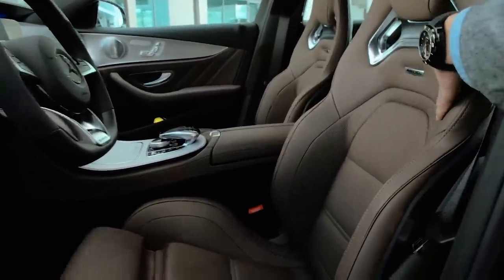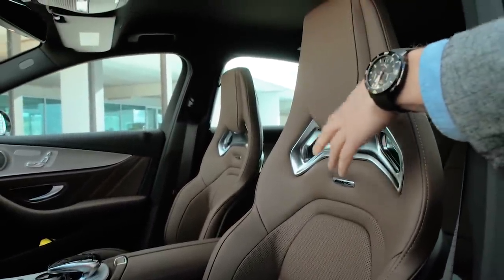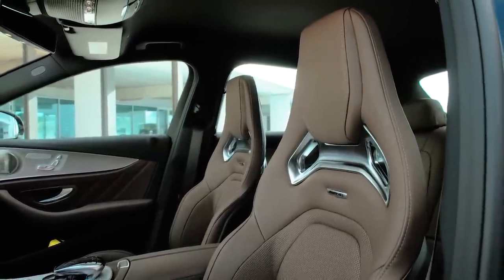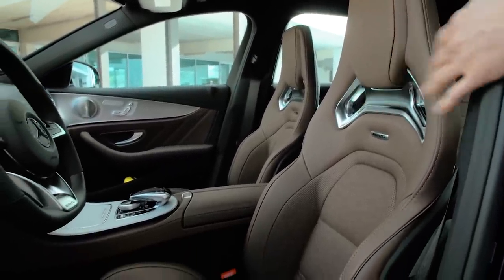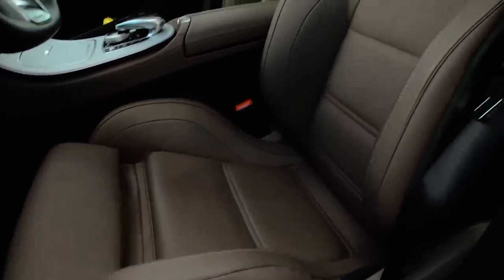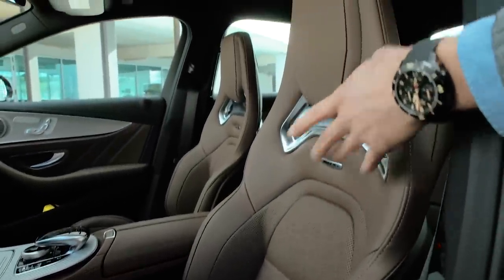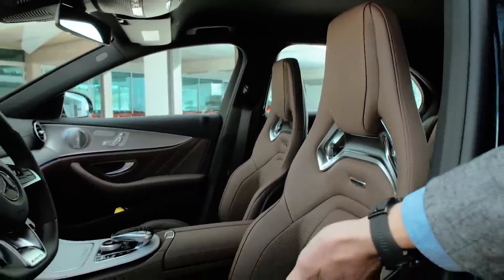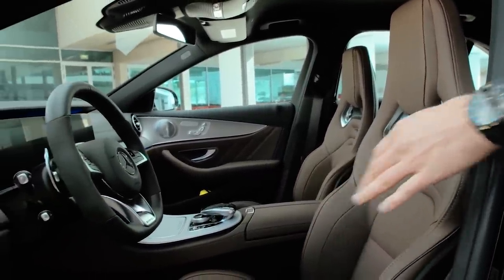Same with the seats. What we can see here is the option, the bucket seats. I would not go for those ones. So please go for the normal sports seats. And the reason is, who will use this car on the racetrack? Then it maybe makes sense. But other than that, the normal sports seats are already sporty enough, have enough side support, and they offer you more comfort for your everyday driving.